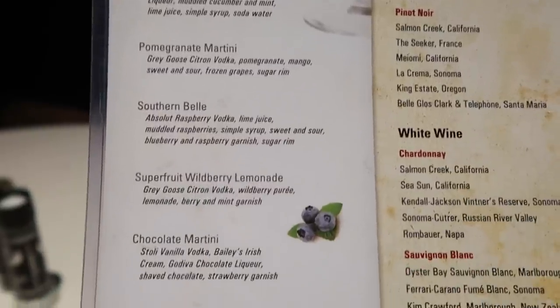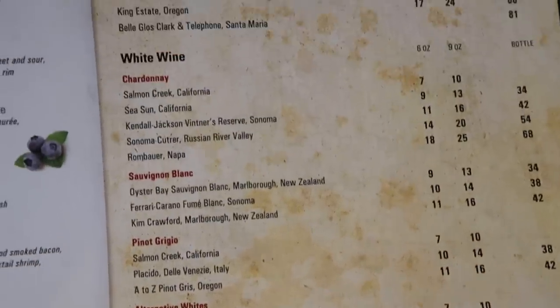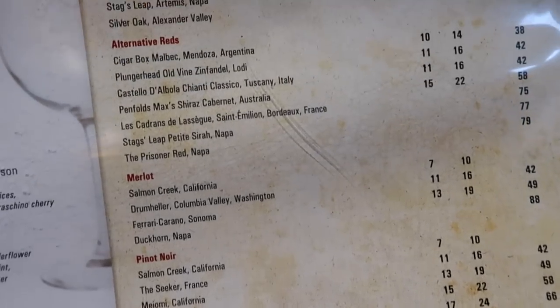A lot of fun cocktails are $12 each. And a pretty big wine list. They have champagne, a whole bunch of wine. You can get a split or a carafe or bottles as well. So we're excited for our dinner.